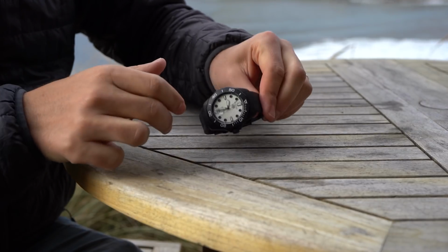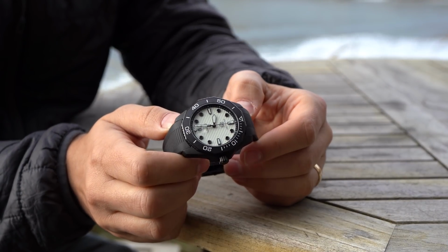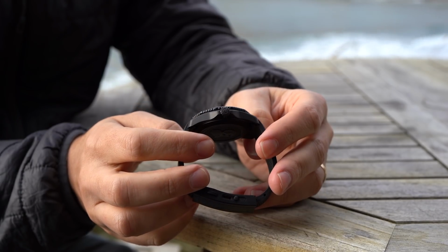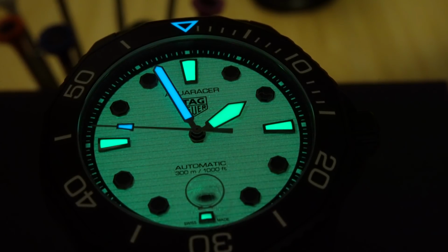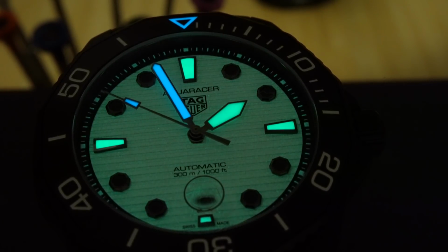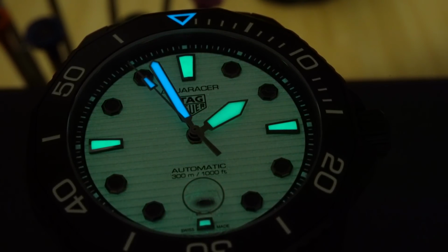Where this watch differs from the other current Aquaracer watches is that the steel case has a matte black DLC treatment. It comes on a rubber strap rather than a bracelet, and of course it has the full lume Night Diver dial. So instead of just the hands and markers being filled with luminous material, like on most other dive watches, the entire dial is covered in a glowing green Super-LumiNova.